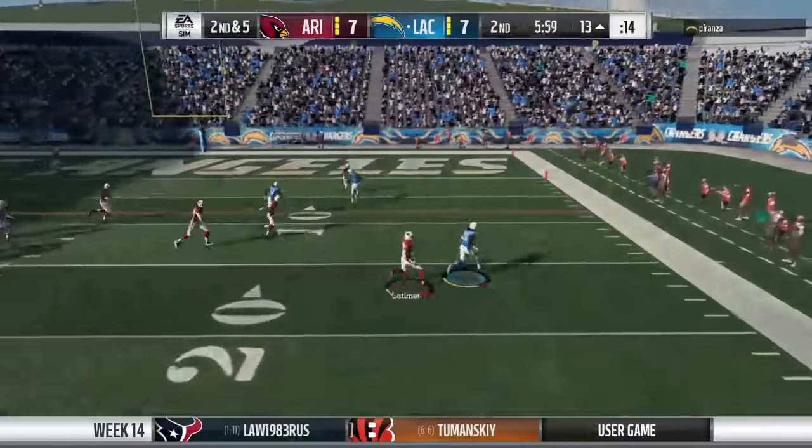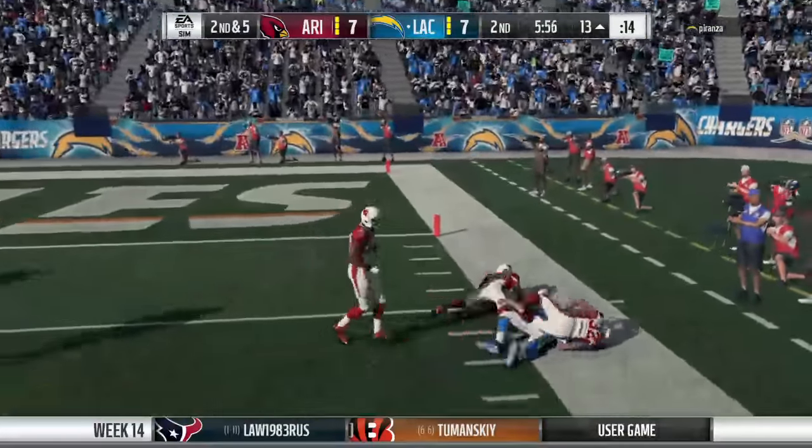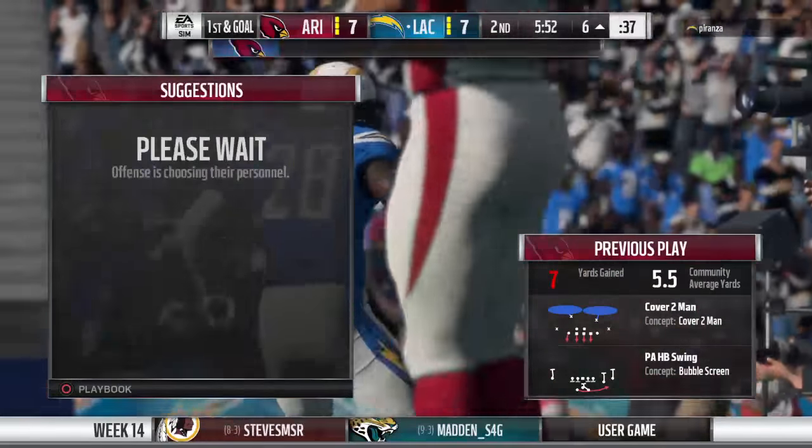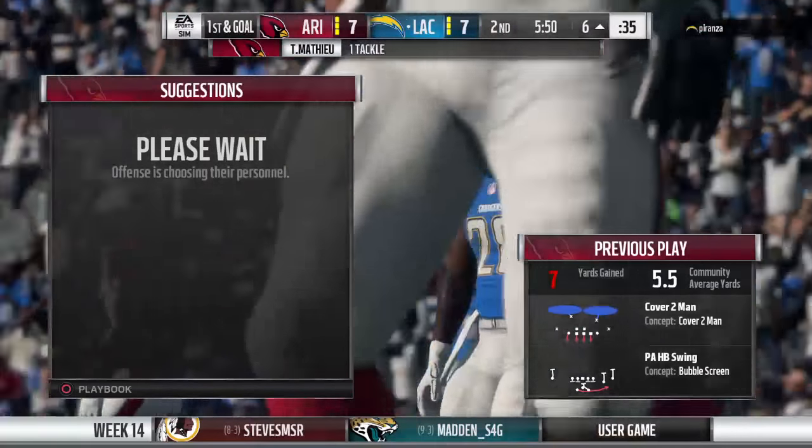To throw again. And he's going to be brought down just shy of the 5 at the 6. 7 yards on the pickup there, and now they've got it 1st and goal.